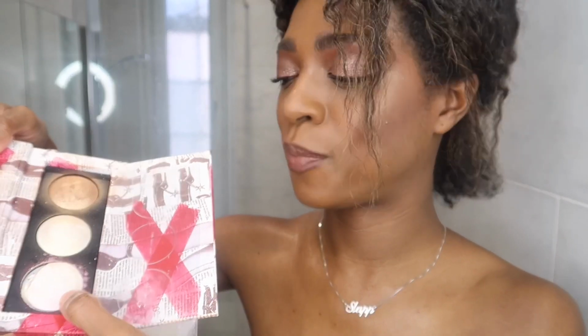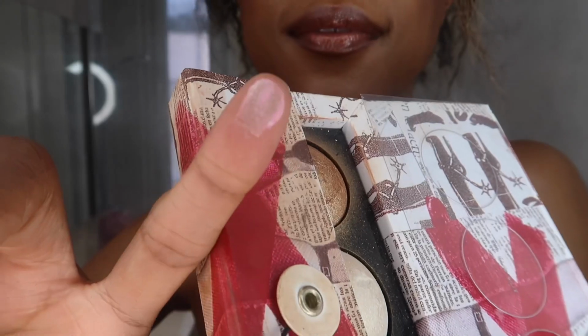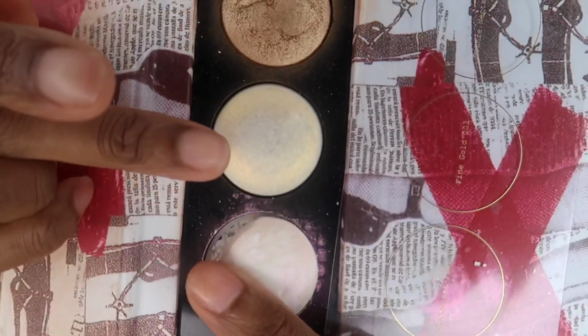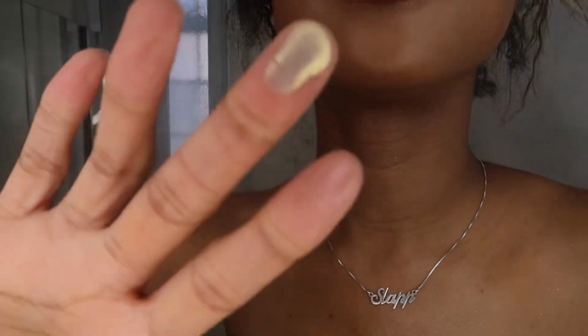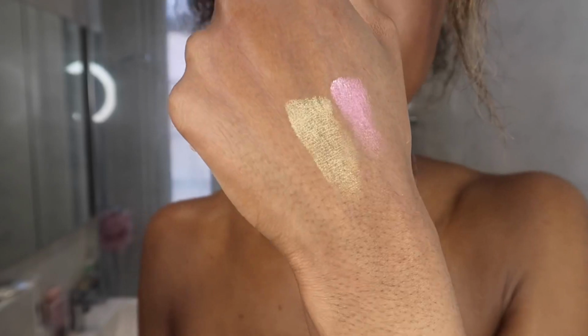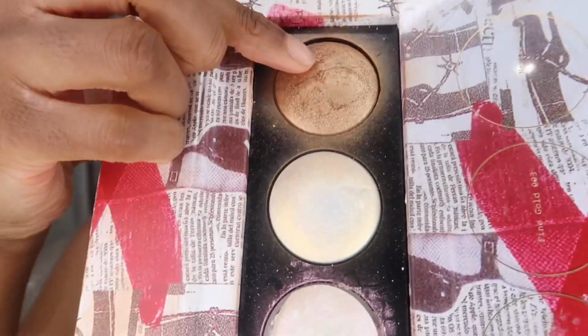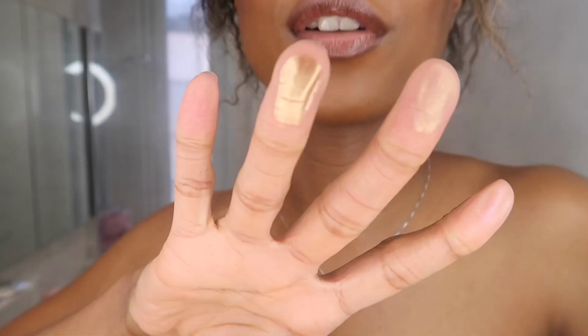So I'm just going to show you some swatches. First start with the pink one, which is the bottom one here. And these are all really baked formulas. And then last but not least is the top one, which is the bronze. My favorite bronze highlighter ever.